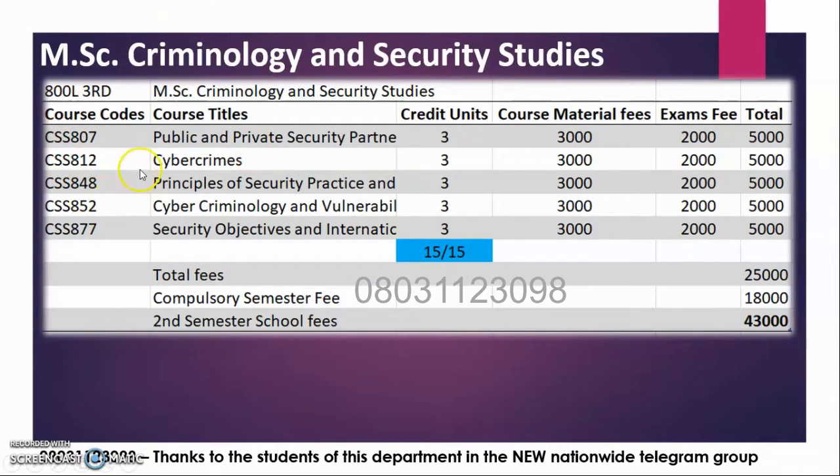Then we have 5 courses as well, and sensitive courses. We're expected to pass 15 units and you've registered 15. No mistakes, you have to pass all of them. That's what it means. You pay 3,000 each for the material because there are 33 units, and you pay 2,000 for exams, which sums up to 43,000 with the compulsory fee of 18,000.